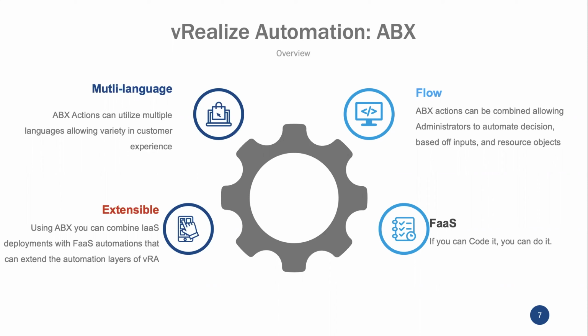And then you can take these actions that you write as the atomic unit of one particular action and combine them together in what's called flows. And these flows, again, don't all have to be a specific language. They can all be different languages that use inputs and outputs from either a payload or however you're scripting your functions. Then you can combine them together and use decisions and things of that nature in order to perform an entire function in multiple different layers.